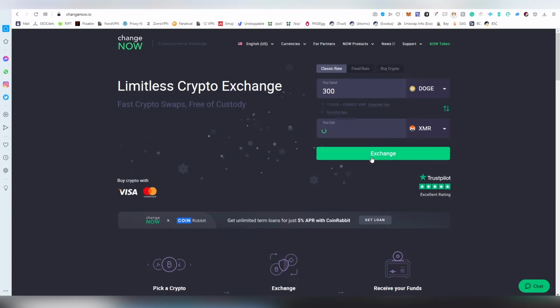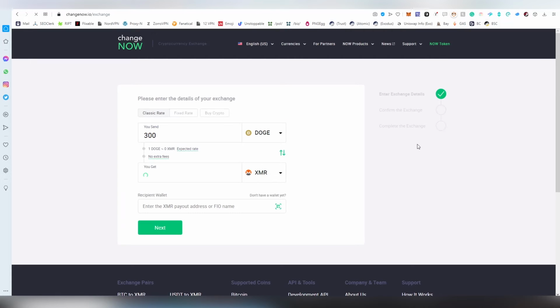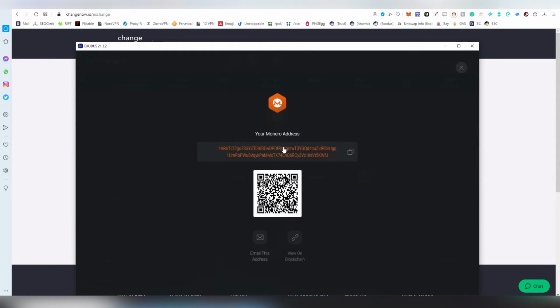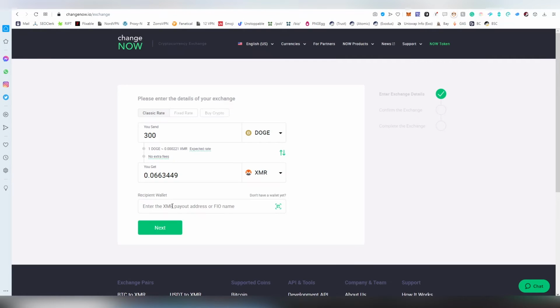So I'm going to be choosing, obviously, exchange. An actual tab will appear, showing you the expected rates and what the extra fees are, if there are any. And first we're going to be adding our XMR address here. So I've got my Exodus wallet open, and I'm going to be choosing Monero here, and we're going to be choosing receive. Going to be copying my Monero address, and then pasting it, and then we're going to be clicking next.